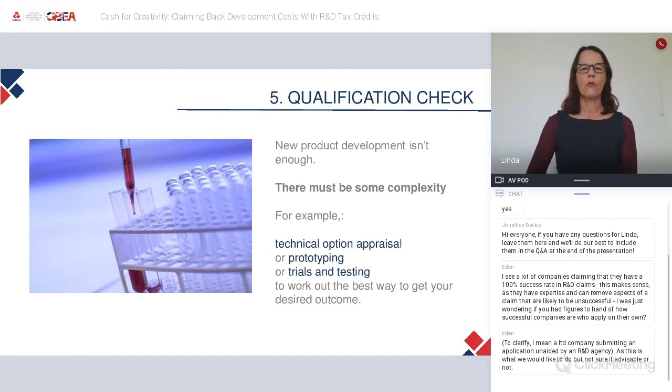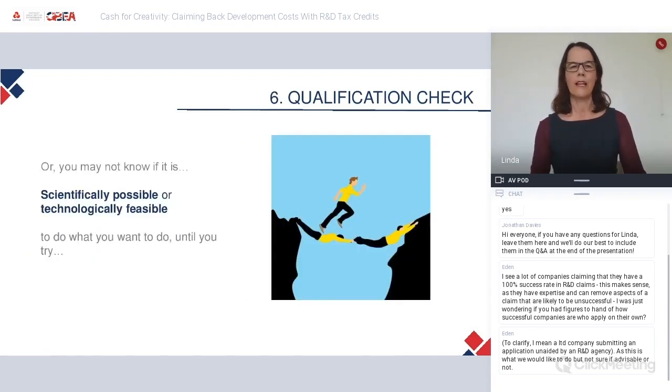For example, you might need to do a technical option appraisal, or you may need to do prototyping or trials and testing to work out the best way to get your desired outcome. Or it might be that you don't actually know whether it's scientifically possible or technologically feasible to do what you want to do. So you have to do some experimentation to work out the best way to do it or whether you can do it.